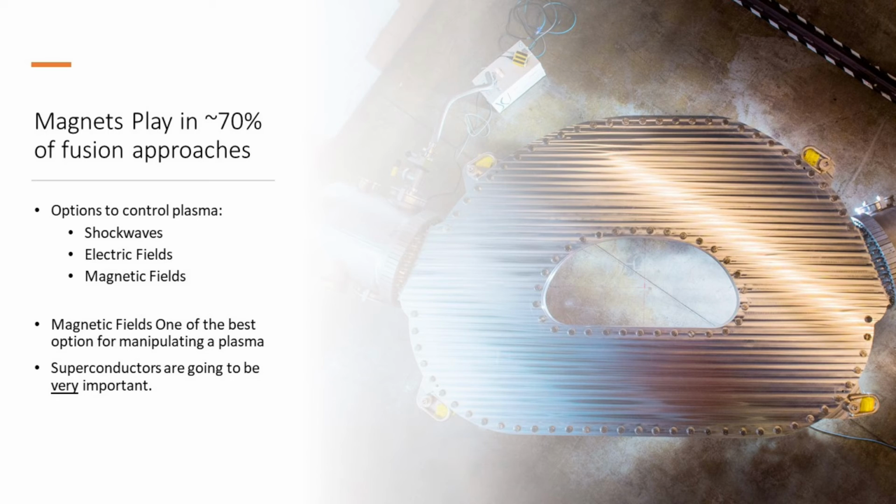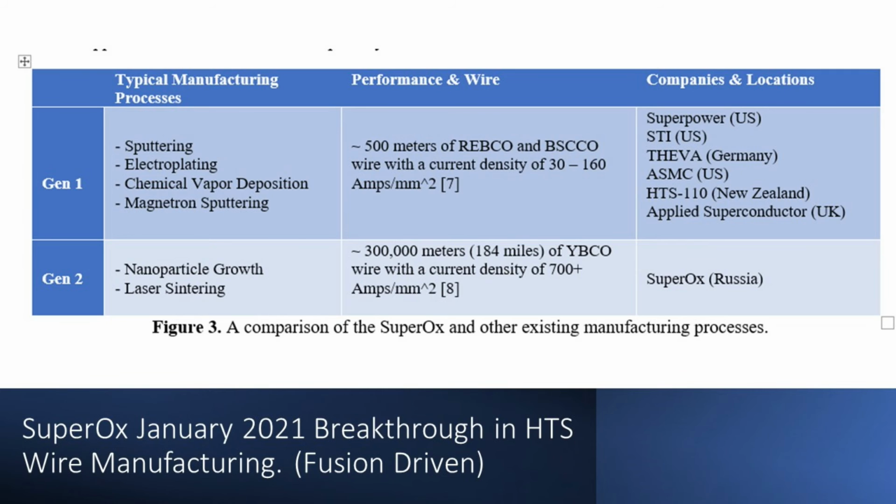So again, let's just review. Shock waves, so physical compression, electric fields, magnetic fields, or a fourth option. Of these four, magnetic fields have one of the best advantages, and about 70% of the approaches that I'm discussing here will use a magnetic field in some way to get what they want out of their fusion machine.